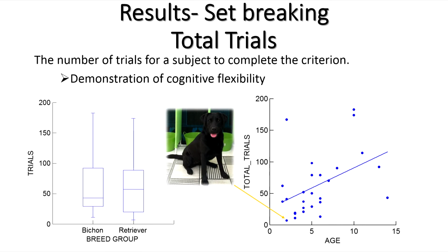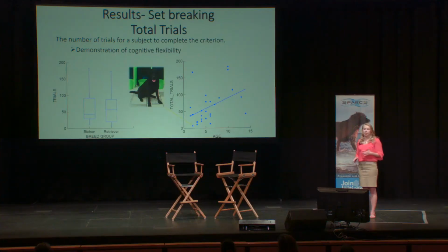And so here I have to point out a couple of dogs. We have Zest, and Zest was a record breaker. She completed set breaking in 7 trials. The minimum was 5. She was very quick to adapt.